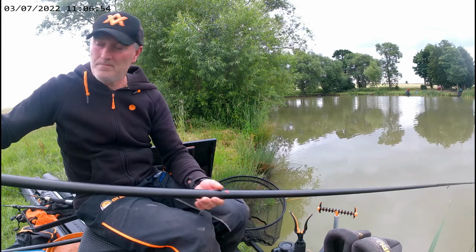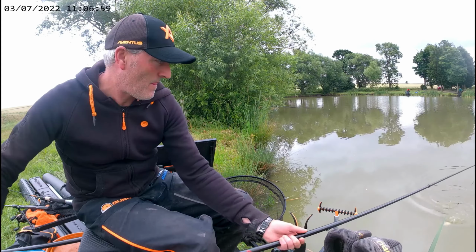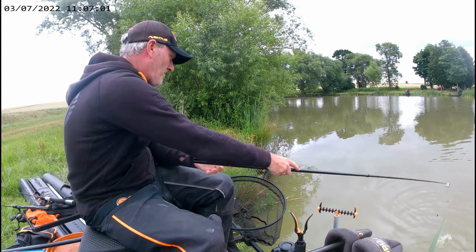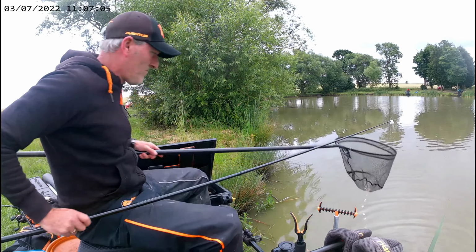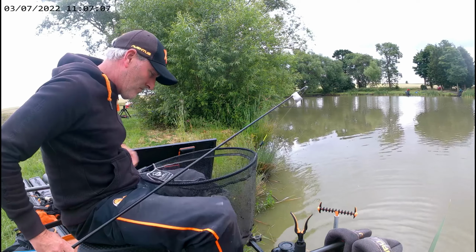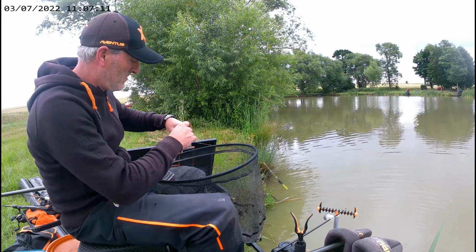Another bite, this time it felt a bit smaller, on the micro line where I've been feeding short. This time it was one of the probably 7-8 ounce little stockies that they put in. Well, just nice to get a couple of bites one after the other.